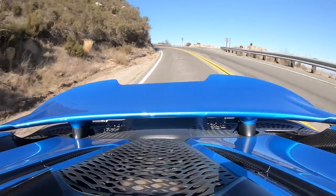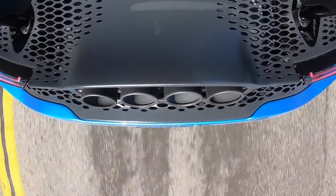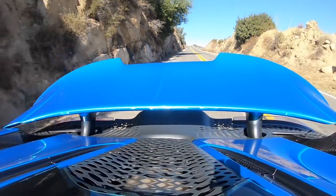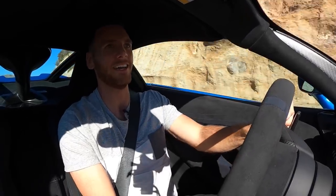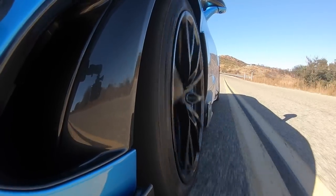Good Lord, this car is a rocket ship. Oh, everything about it. The brakes. These carbon ceramics are insanely good. The steering feel, the quicker ratio that they've given the 765LT is darty and fun, and you can feel everything the tires are doing. Oh, the steering is sensational as well.